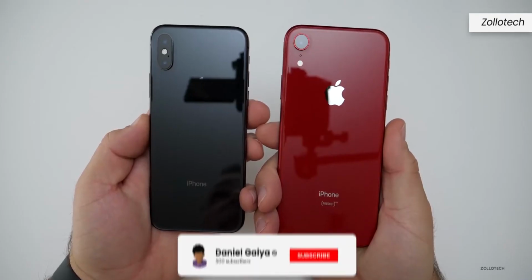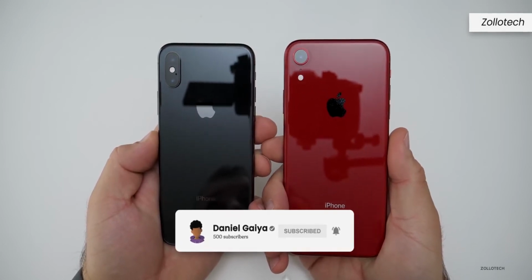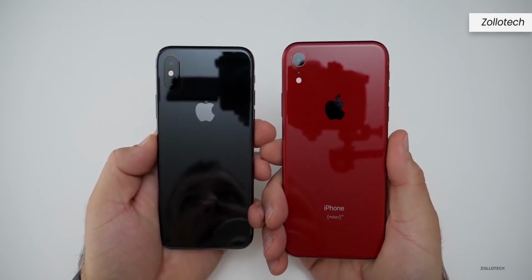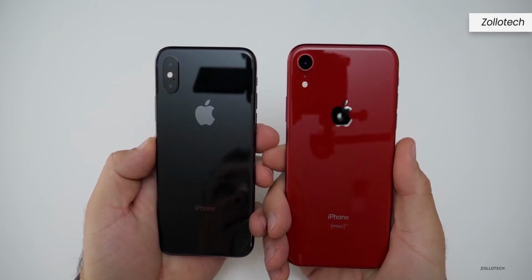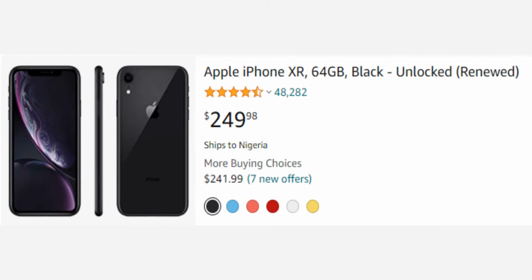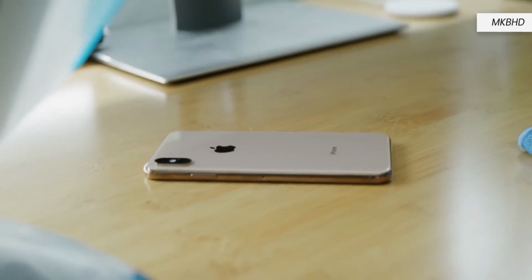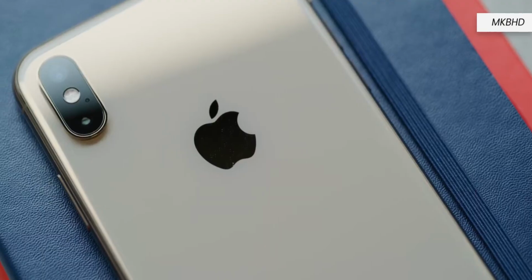So yeah, I believe the major reason people find it hard to choose between the iPhone XS and XR is the price. Both devices are around the $250 to $300 price range in most regions. I say that because I believe that isn't the case everywhere, especially in my country. But if you're getting these from Amazon, you should be looking at nothing less than $300. These have almost the same build, the only noticeable difference being the camera layout and the size.